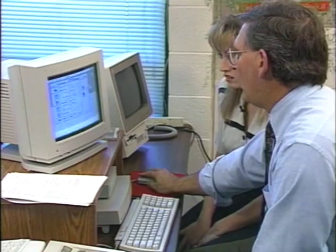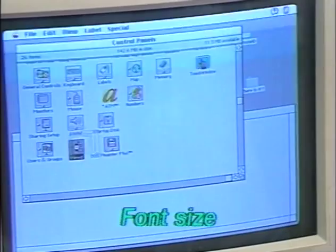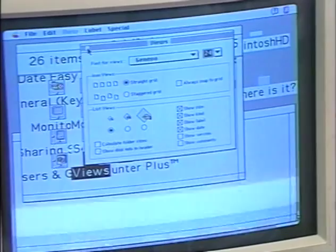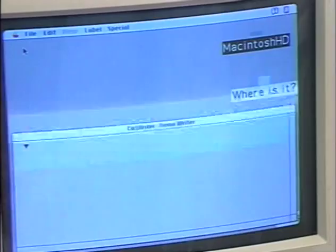Another thing that's available here on the Macintosh, and this would be of interest to you with a child with low vision, is this file here called Views. If I click on the Views folder here in the control panel, it will allow me to change the size of the font on all of the things that you're seeing on the screen. Let me get back out of this control panel now. Now you can see the icon here in the corner for the Macintosh hard drive. It's larger, so a student with visual impairments would be able to do that. And again, those things are all on every Macintosh, so it's not something that costs anything or that you have to order.